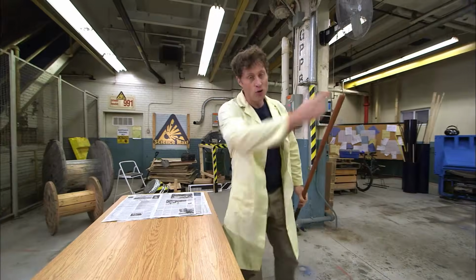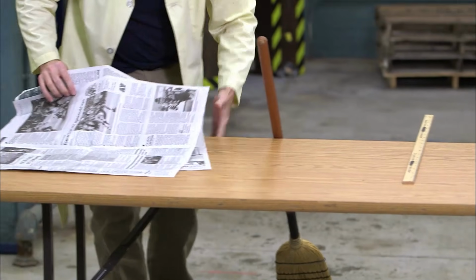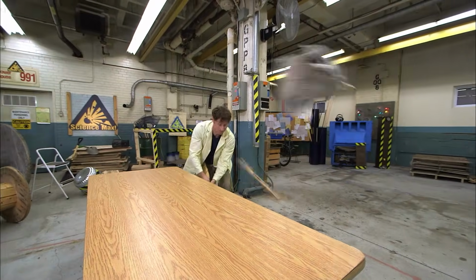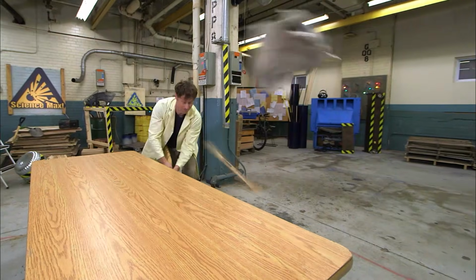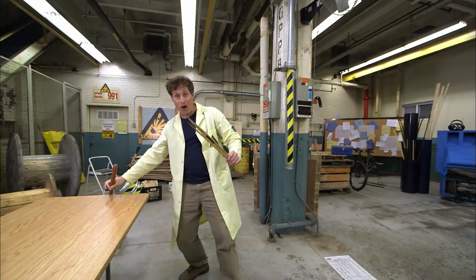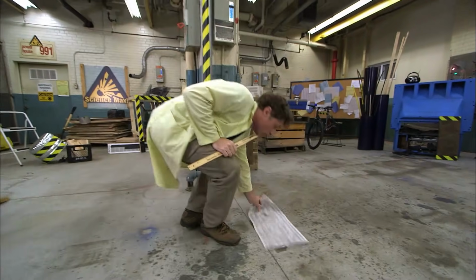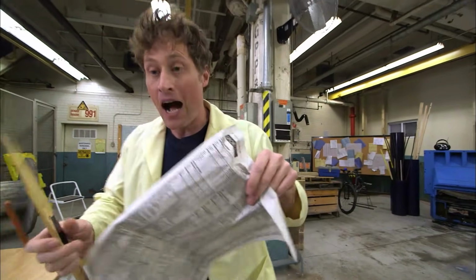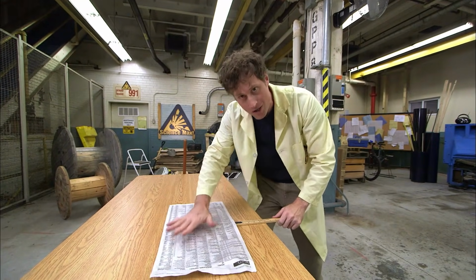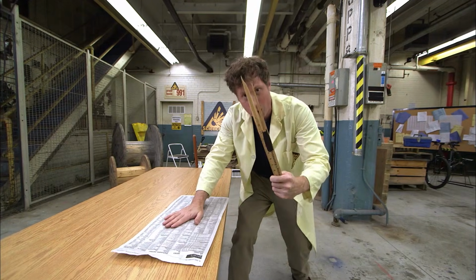I hit it, and it moved, no problem. So we're gonna do it again. Except I'm gonna add just a couple pieces of newspaper. All right, ready? Aha, the ruler broke because this time I wasn't just moving the ruler and the newspaper, I had to move the ruler, the newspaper, and all of the air that was on top of the newspaper. And that resistance was enough to break the ruler.